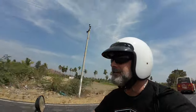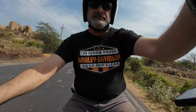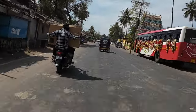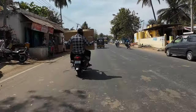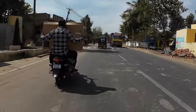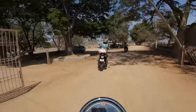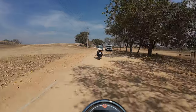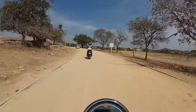Moving the camera around from one place to the other. Riding with one hand, that's stupid as well, but a man's gotta do what a man's gotta do. Need delivery service for your 43-inch TV? There you go. Sony TV, 43, delivered directly to your house. We're entering one of the shrines, one of the temple areas.